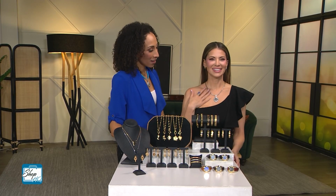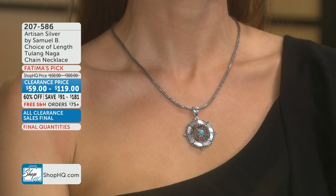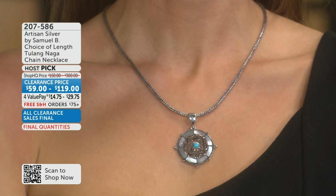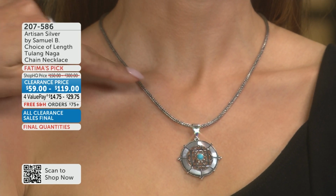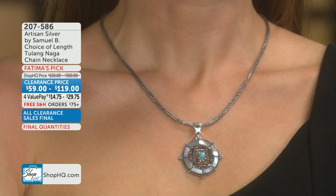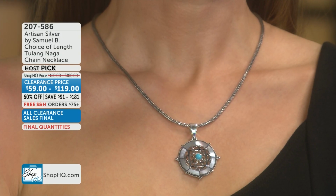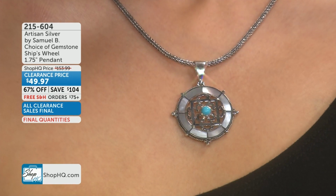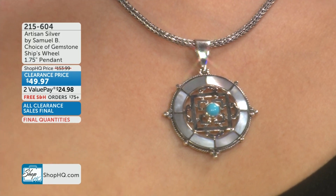Oh, this necklace. Oh, Leah. Well, she wears everything so beautifully. We have not only this amazing pendant, but this Tulang Naga chain necklace. Everything tonight will be 60 to 70% off and more. A lot of items under $50 from Samuel Benham, but hands down, this is going to be your number one most classic hand-woven Balinese silver chain. It's gorgeous. What lengths are available? I think we start at the 18-inch here, or maybe 16. Clearance price, 60% off. We have 16, 18, 20, 22, and 24-inch. And there's a 30-inch.